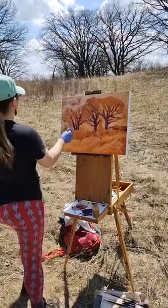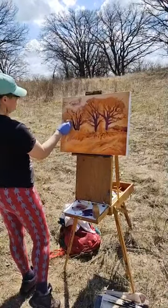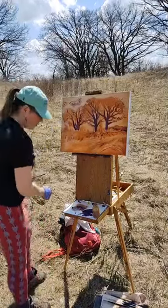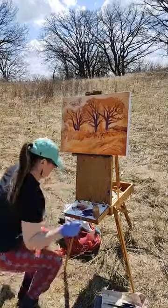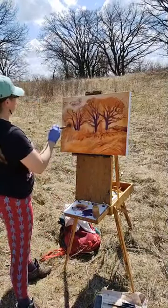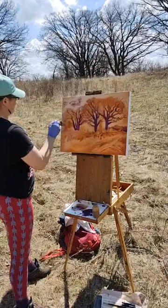That's what I'm gonna do. Okay. And then I'm gonna kind of give the suggestion of those faraway trees back there. I'm gonna get back in there with my sienna just to get that mid ground in there again.